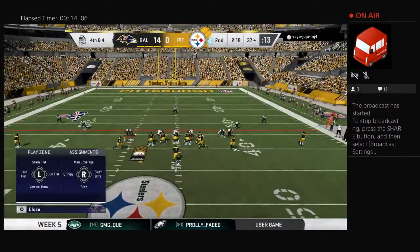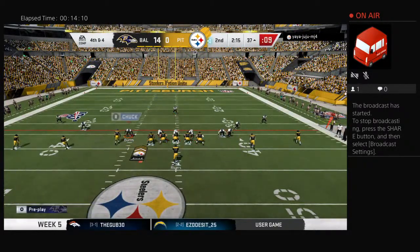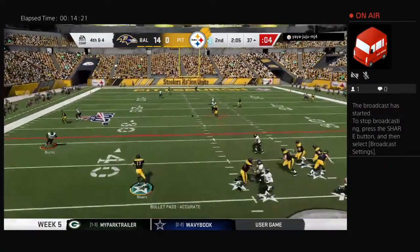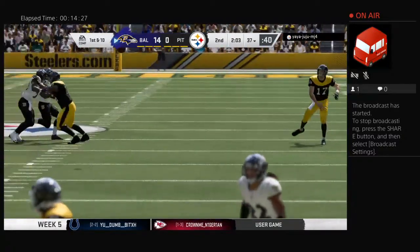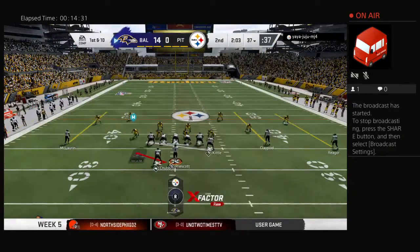Watch out, watch out. Left, left, left. 4th down, Rivers. And that is going to be incomplete. Mike Tomlin takes a shot here, but to no avail. And the Ravens are going to get the football back.